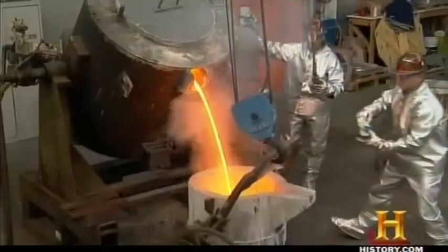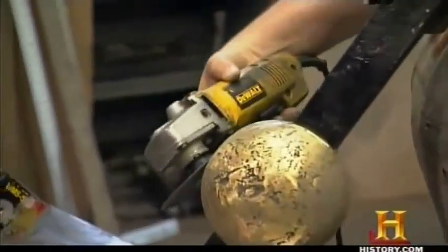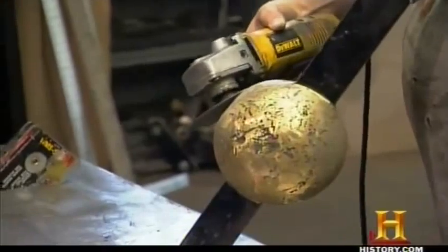The bell's designers from Verdun Bells in Cincinnati, Ohio, held their breath the first time the switch was thrown to release the striking hammer.